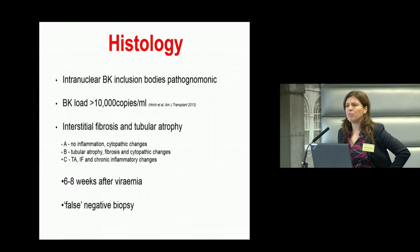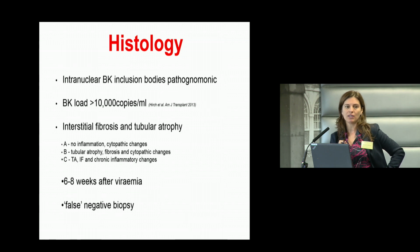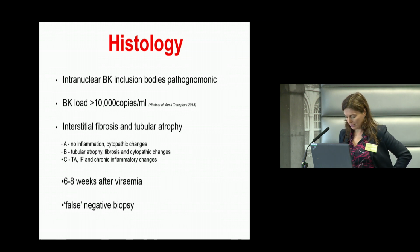And also, we have to be aware of false negative biopsies. If you're not getting the corticomedullary junction, just like for the FSGS, for the BK you might miss it because you will find it in your interstitium. And if you miss that bit, you might get a false negative biopsy.